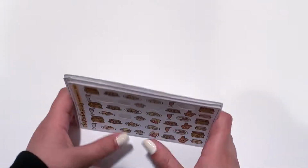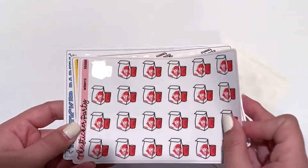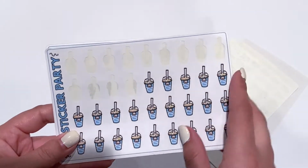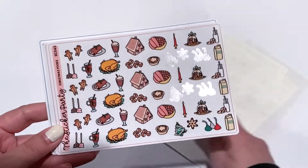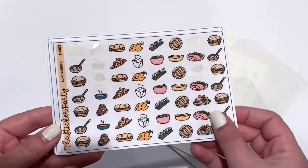She was the first shop I ever purchased from, so she has a very special place in my heart. I'll just skim through these. This is my favorite sheet ever. She lives down the road from me. She just holds a great special place in my heart.